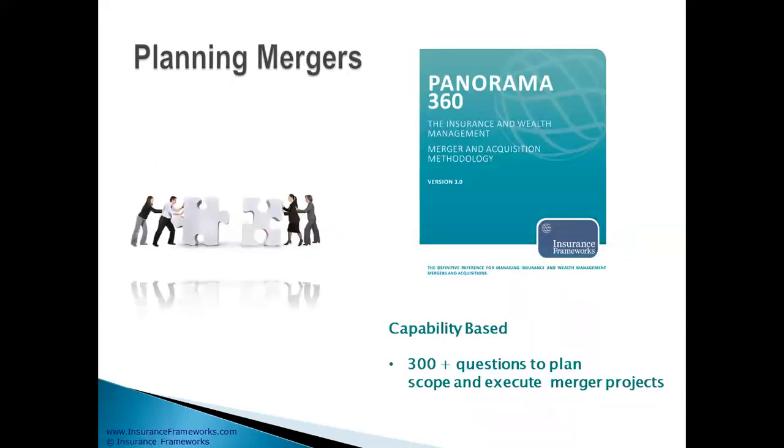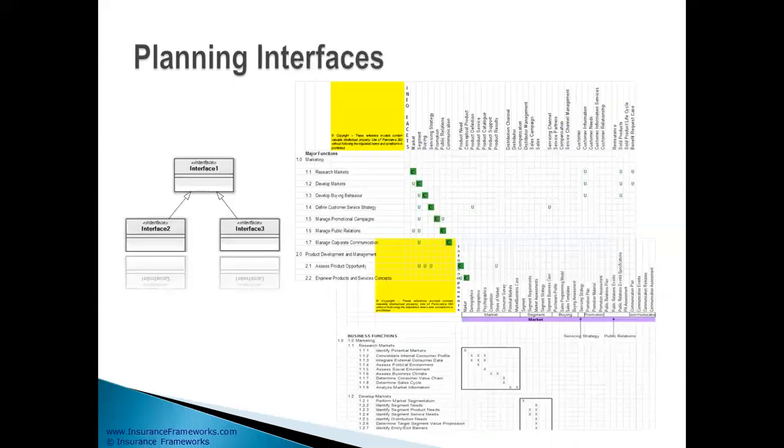Planning your mergers. Panorama 360 offers you a methodology and approach to defining the scope and to execute merger projects. Planning your business and technology interfaces, showing where the dependencies in your organization and the interrelationship that exists between the capabilities and the usage of information, as well as the ownership of that information.